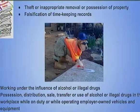Falsification of timekeeping records is less of an issue when we are finger punching in, but it's also not something where you want to come in late and then have, say, you came in early and have it adjusted. These are pretty straightforward things. Working under the influence of alcohol or drugs, or selling alcohol and drugs, is unacceptable.